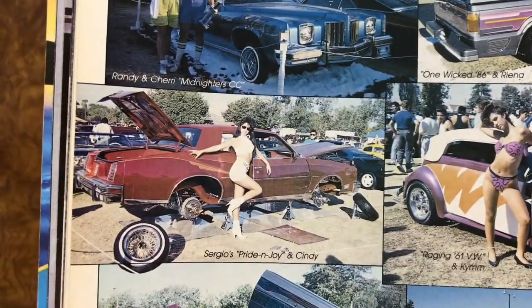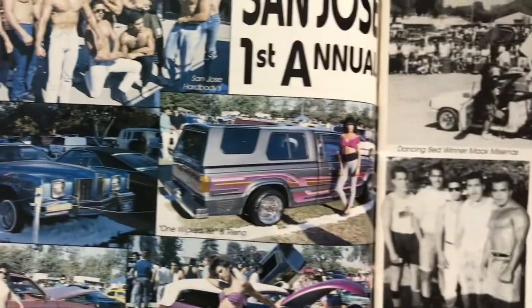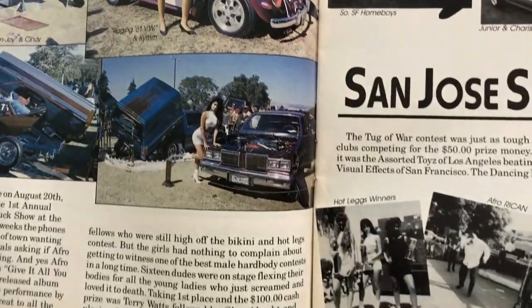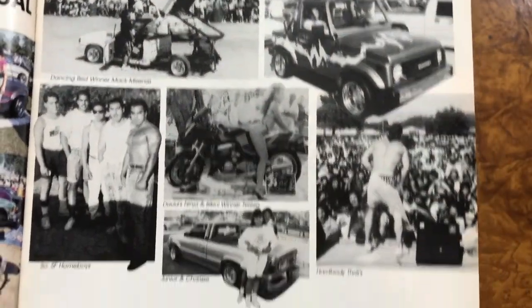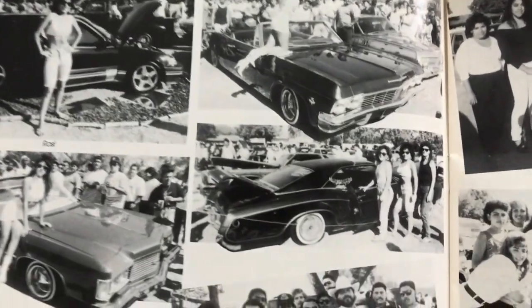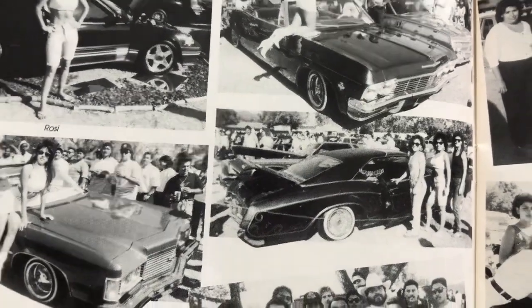And then we have the car from the cover. Nice paintwork though. I love those things. Very 80s, 90s. Back looks cool. The Suzuki. Little Honda 65. Nice Buick Riviera. What year is that? '69? I don't know.